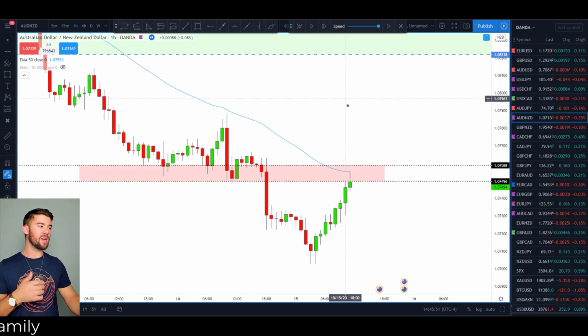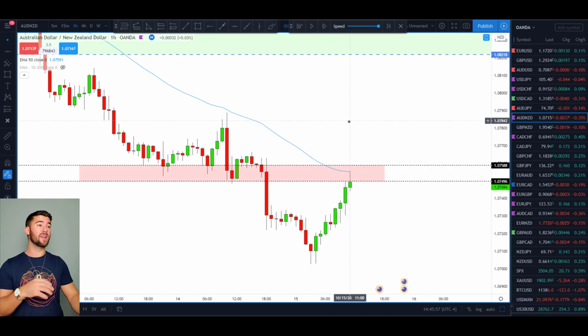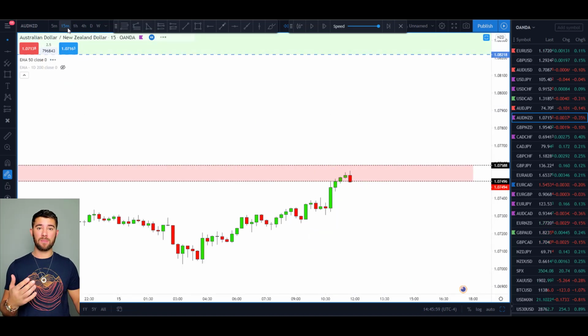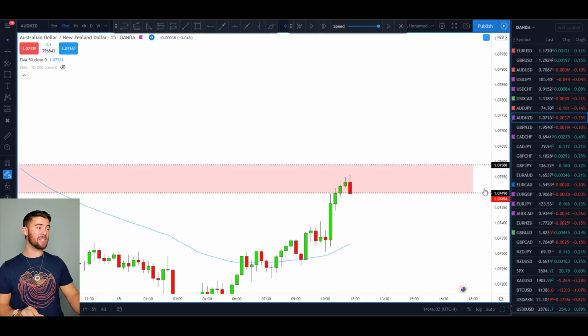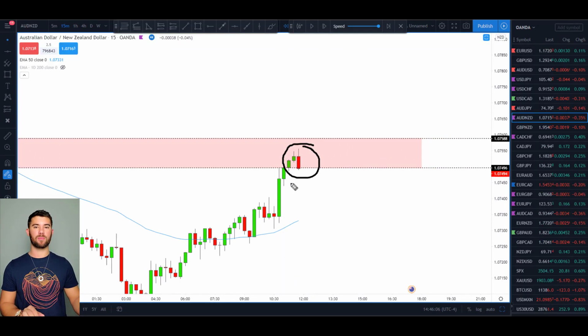Let's keep pushing forward. Now we're in our zone. At this point, I would drop down to smaller time frames at this exact point. And that time frame would be the 15-minute or the 5-minute chart. At this point on those time frames, I would look for selling pressure. Does this look like selling pressure?